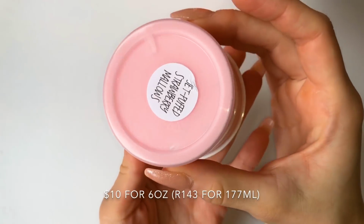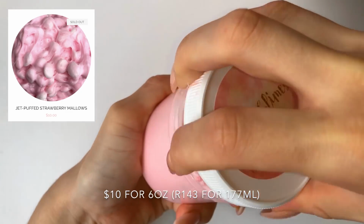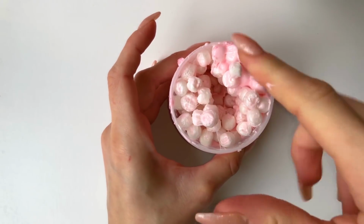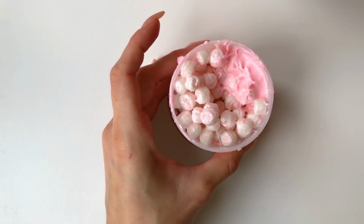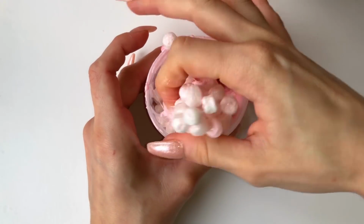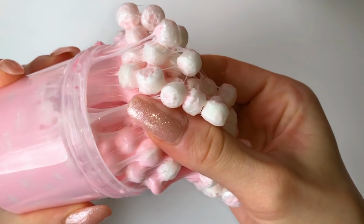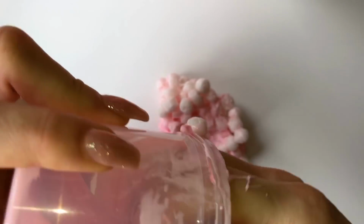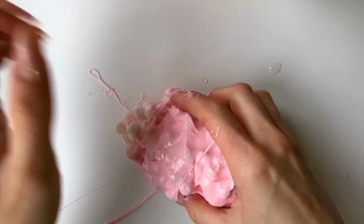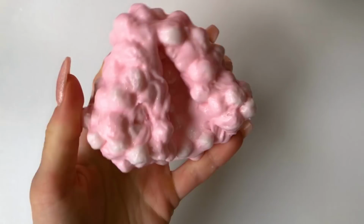The first slime that I'll be reviewing is called Jet Puffed Strawberry Mallows, and the reason I got this slime is because it's a marshmallow crunch bead slime, and I always try and get different textures when ordering from overseas. This slime did arrive really sticky, but I just activated it a little bit and it turned into a really awesome, super crunchy slime. And she describes the slime as having a really silky, smooth, soft base, which it did have, loaded with marshmallow beads, and it was definitely full of marshmallow beads.